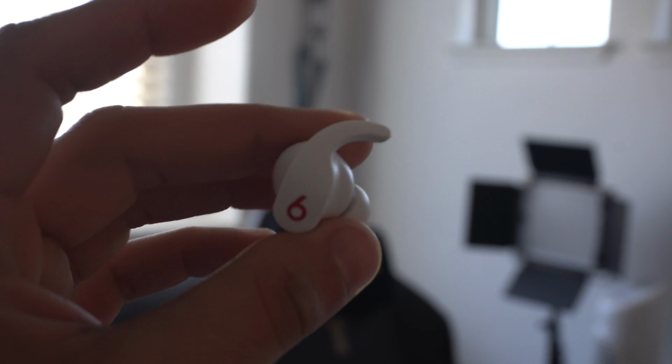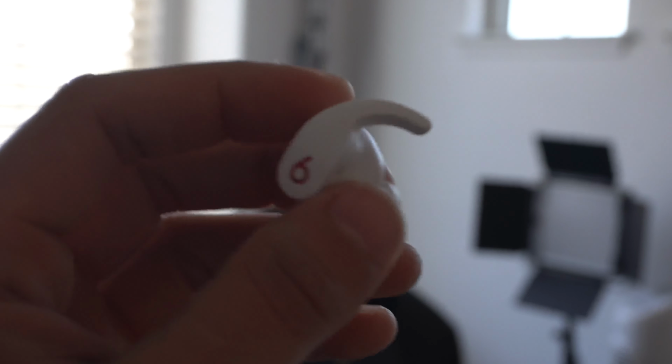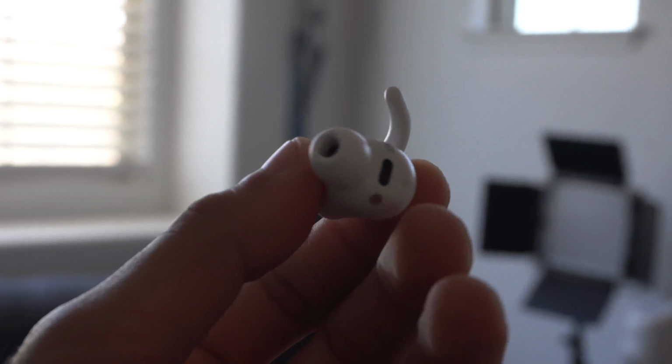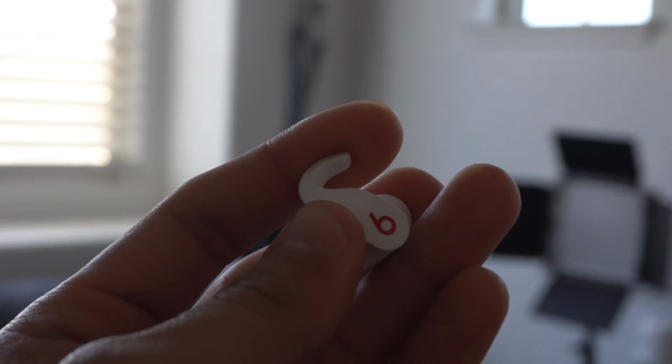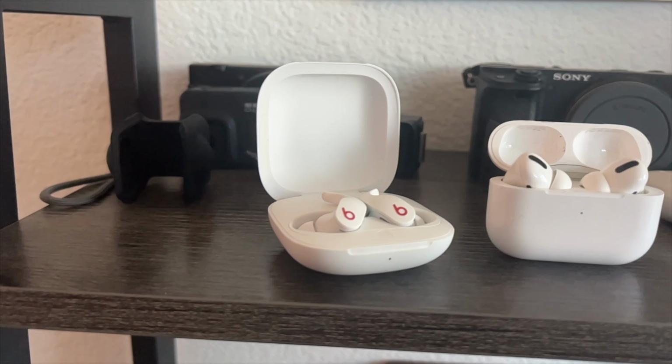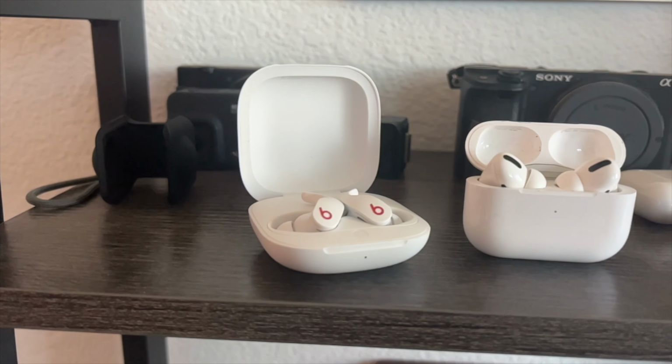Really good for modern day earbuds. I'm not complaining. Again, I'm not really an audiophile, but the fact that I can enjoy listening to audio on these means it's not bad, especially when you max it out at full blast. So for $199, these aren't bad. These are basically on par with the AirPods Pro, and you're saving $50 because you have all the important features inside the earbuds.